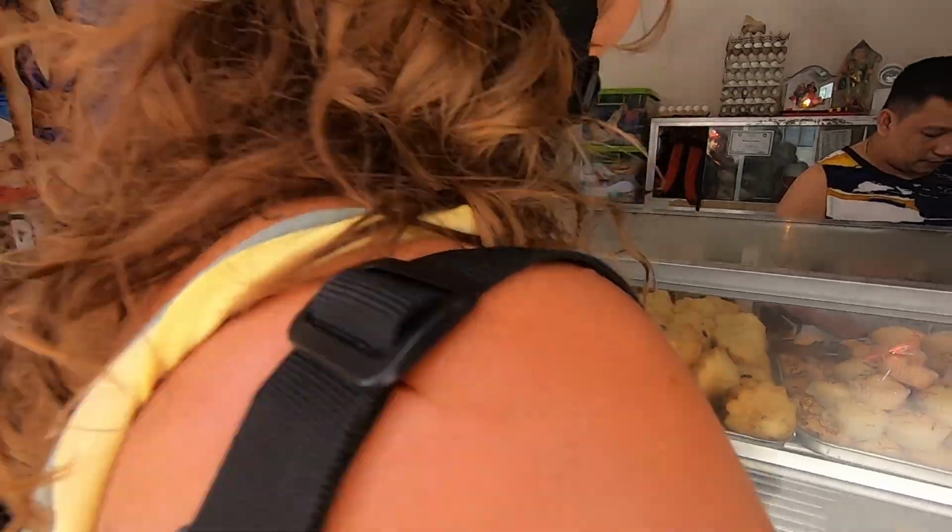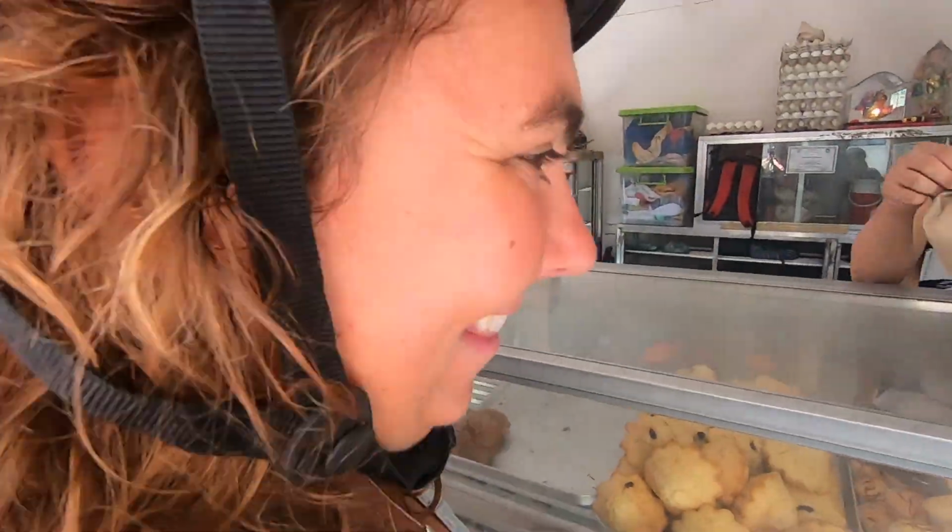So we're gonna get that, and we're gonna head back to another beach near Romblon Beach, right? Yeah. And chill for the afternoon, because not doing enough chilling today. We're exhausted. Let's not panic. It wasn't too far away, was it? The baked goods.